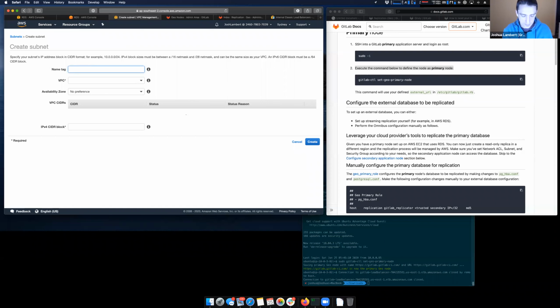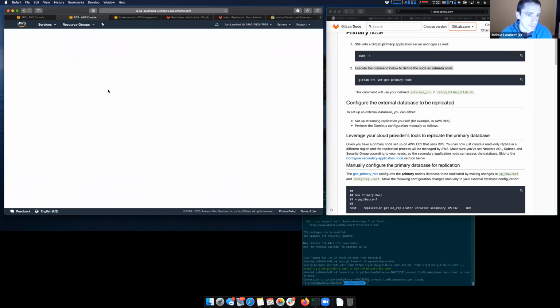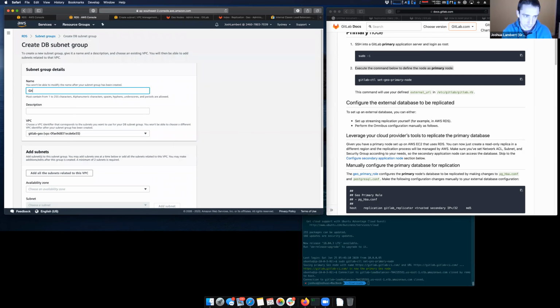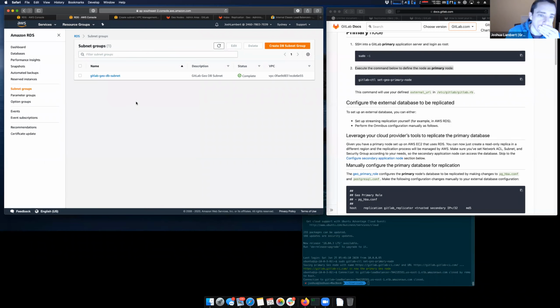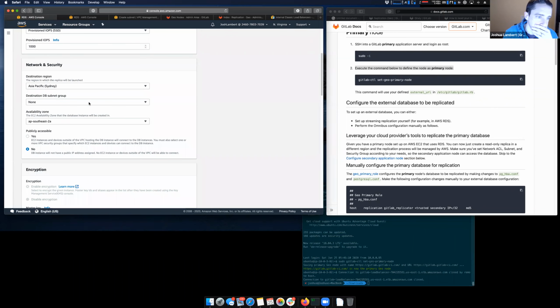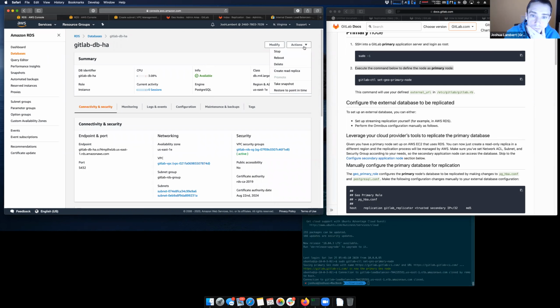So we should be able to create a subnet. We'll call it GitLab private. I don't really know why it matters. Maybe it's called public two. Whatever, public 2B. The CIDR block is that. Okay. Hopefully we have satisfied the RDS subnet. Okay, cool. All right, now we may have to reload this page and make a new replica.